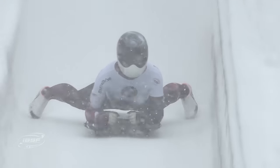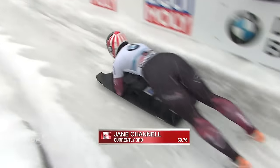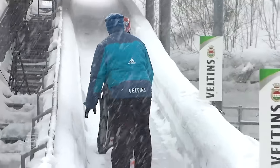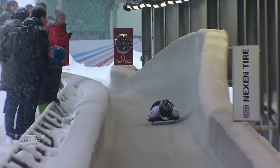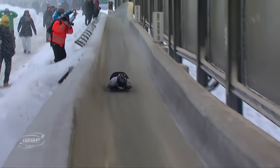But again, 5.77 start. Definitely she'd be hoping for something better than that in any other conditions than these. Absolutely. Jane is a fantastic starter. She works so hard in the off season. She's one of the fastest ladies on the Canadian team. Normally you'd see a time somewhere in the 5.30s, I would say, for Jane. That would be a normal race day with a fast groove, but the snow is just throwing everybody off, unfortunately.